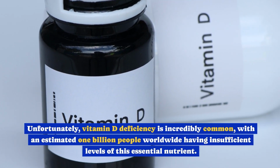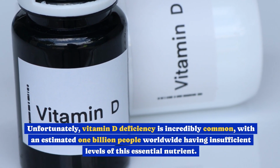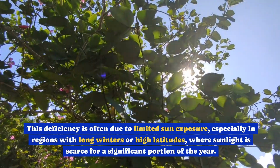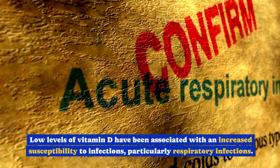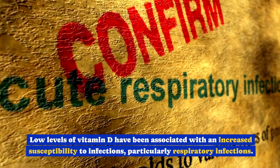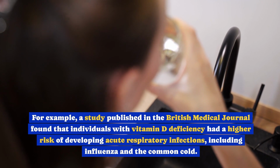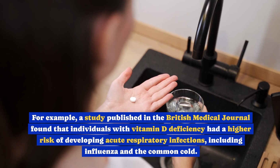Vitamin D deficiency and its impact on immunity. Unfortunately, vitamin D deficiency is incredibly common, with an estimated 1 billion people worldwide having insufficient levels of this essential nutrient. This deficiency is often due to limited sun exposure, especially in regions with long winters or high latitudes, where sunlight is scarce for a significant portion of the year. Low levels of vitamin D have been associated with an increased susceptibility to infections, particularly respiratory infections. For example, a study published in the British Medical Journal found that individuals with vitamin D deficiency had a higher risk of developing acute respiratory infections, including influenza and the common cold.